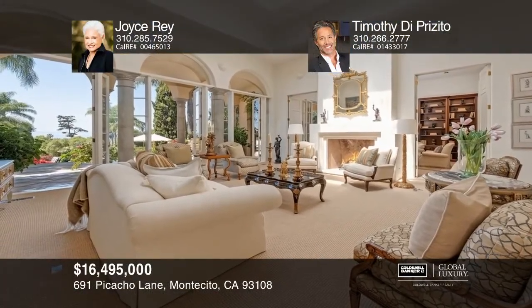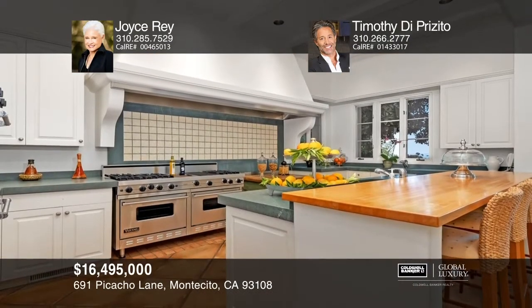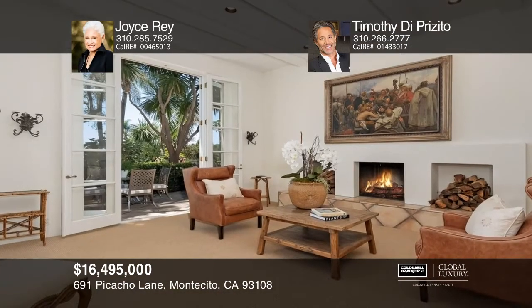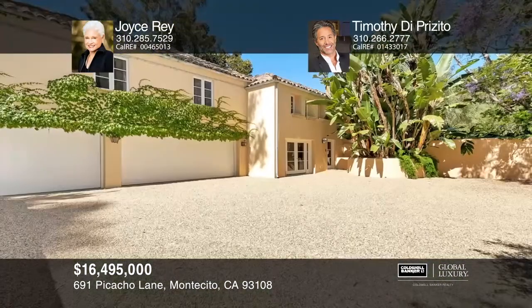This iconic legacy property is on a premier street in the heart of the Golden Quadrangle. Enjoy 5 acres of stunning views. This 7-bedroom, 8-bath estate features classic Spanish architecture with exquisite finishes throughout. 2 wells, lush gardens, and ancient specimen trees are just a few of this estate's magnificent features. To see this home in person, call Joyce Ray and Timothy DiPresido.